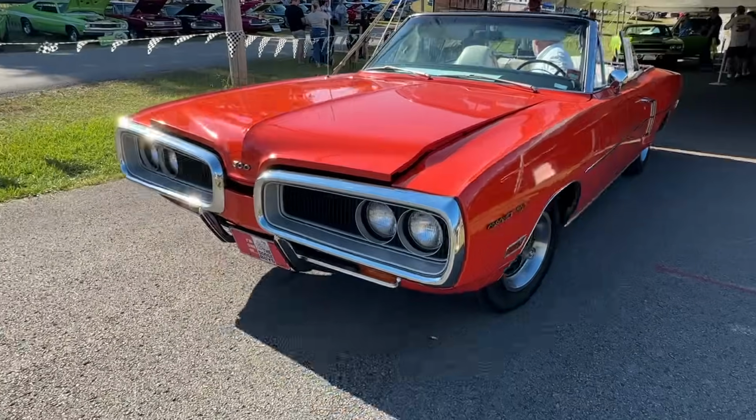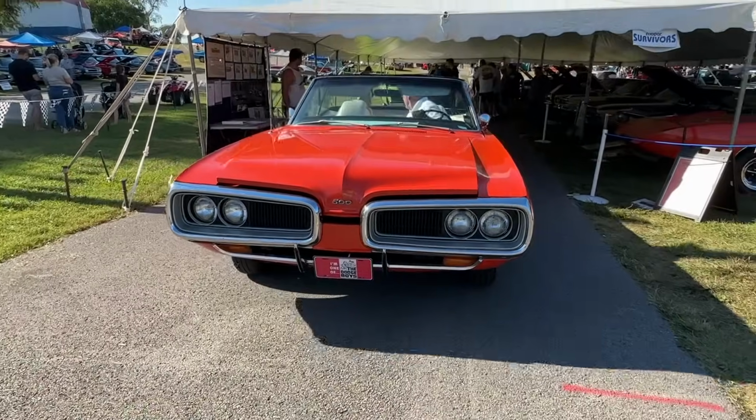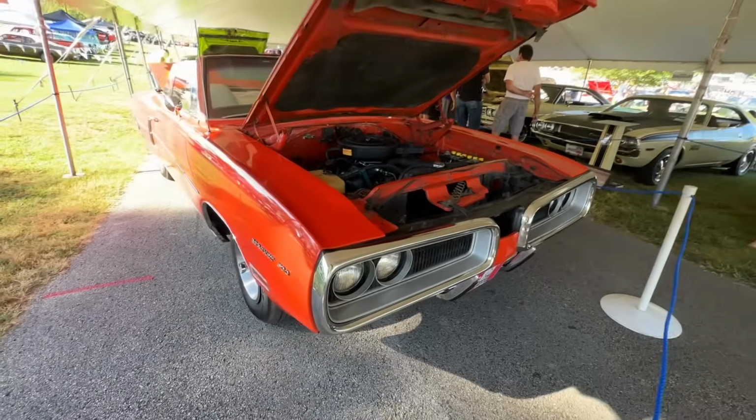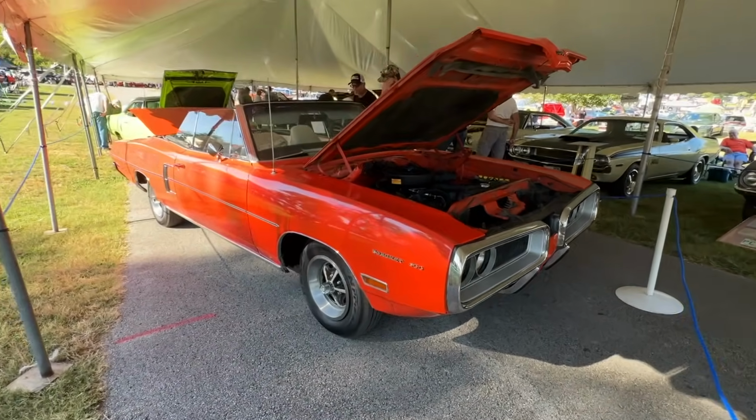So we're starting it off with this 1970 Dodge Coronet 500 convertible. Now, it doesn't have a real significant engine combination. It's just a very, very nicely preserved Survivor.